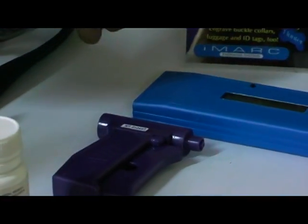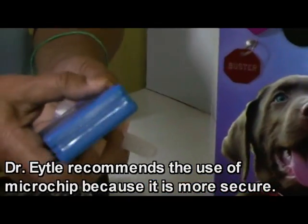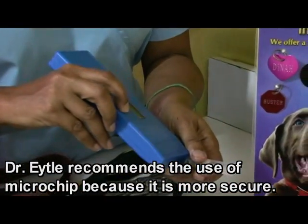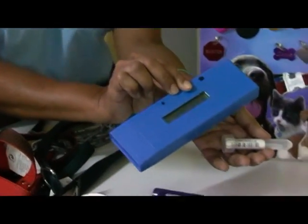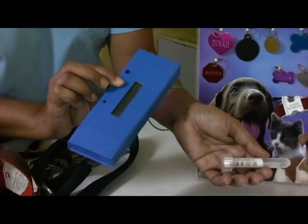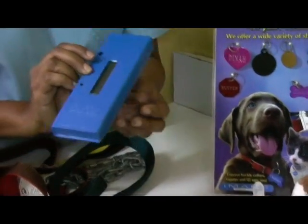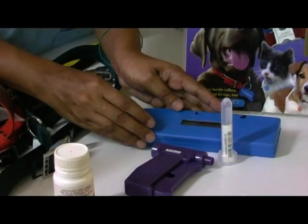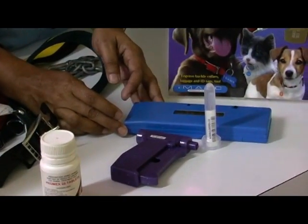Each chip has a unique identification number, and if your animal is lost and then found, it can be identified as being your animal. The chip in here has a unique identification number that can be read using one of these readers. These readers are now installed in clinics at the JSPCA, so that any stray animal can be scanned and we can identify the animal, and in that case be able to return it safely to its family.